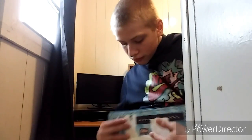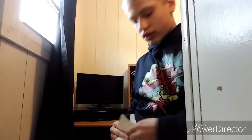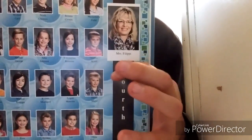So yeah, I found it, but I'm trying to get it situated. I actually covered some pictures around me. Never mind, I'm not covering it. This is me from what grade? Fourth grade. And my long hair. When I lived with my grandma, but yeah.